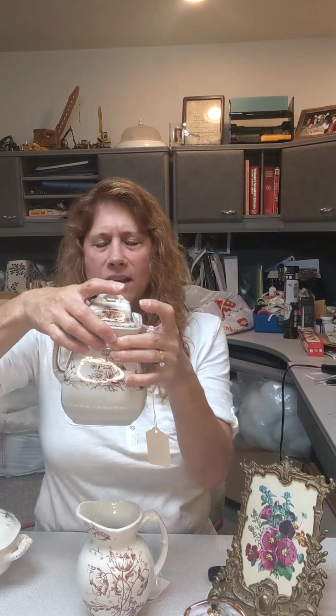I have this in my booth. I'll have it in there for $30. I do think there's just a tiny, tiny little chip here on the edge, but not much of anything. You can't really even notice it, and it's not sharp. So I think this set is really cute and works well together.